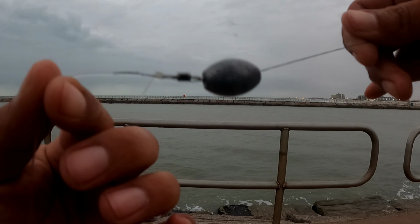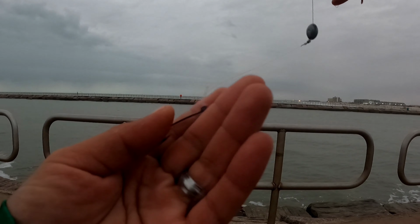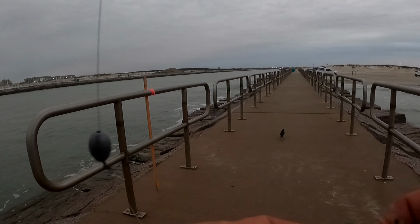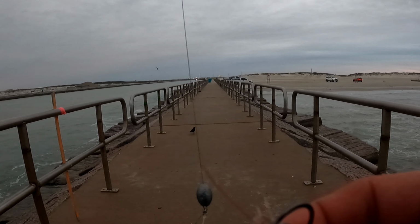Carolina rig. One ounce egg weight. Size 3 octopus J hook. Live shrimp. Hook to the head.